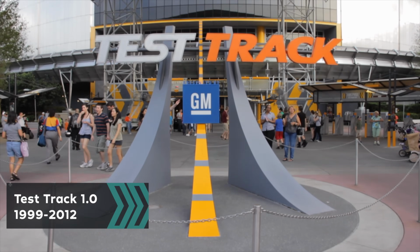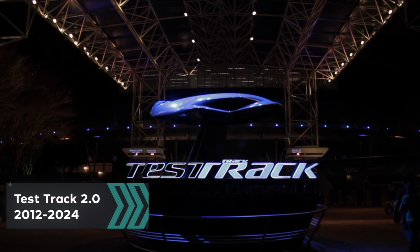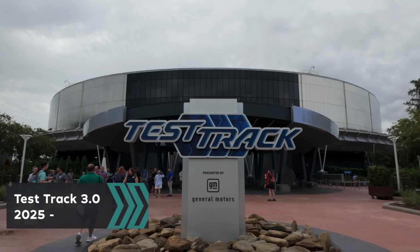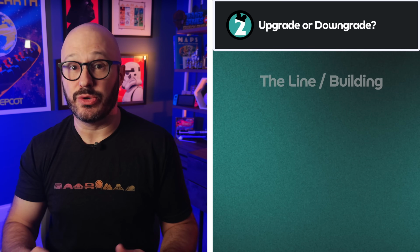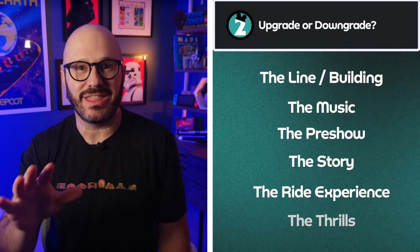The original Test Track that opened in 1999, Test Track 2.0 that ran from 2012 until 2024, or 2025's Test Track 3.0. And I'm going to share my thoughts on everything that's new: the line, the music, the pre-show, the story, the ride experience, and the thrills.